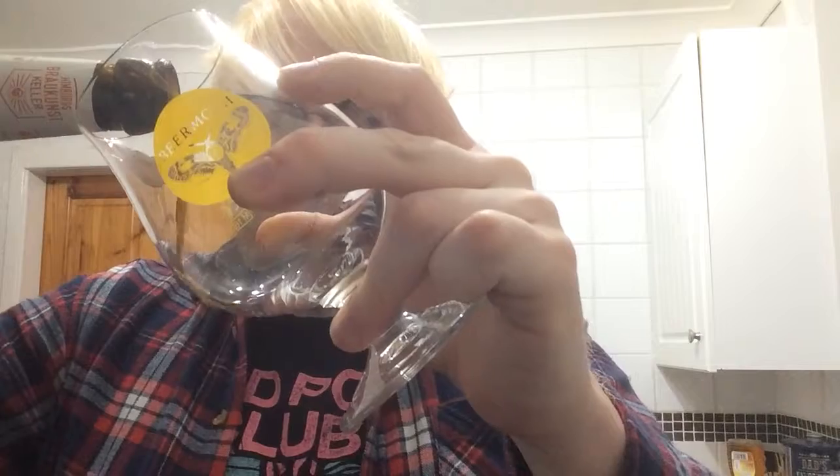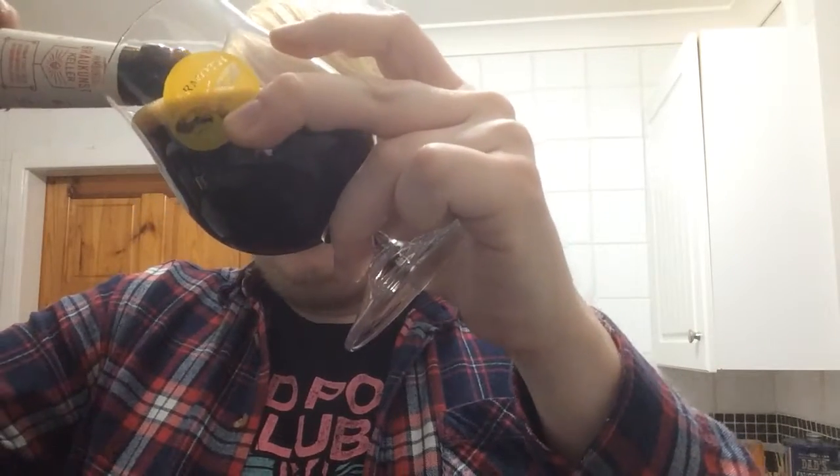So yeah, a Russian Imperial Stout. I haven't actually had a stout for quite a while, crazy enough. I'm using my BMF glass because it's one of my favourite glasses. And yeah, currently in the middle of a little bit of a hangout with some of the UK guys.